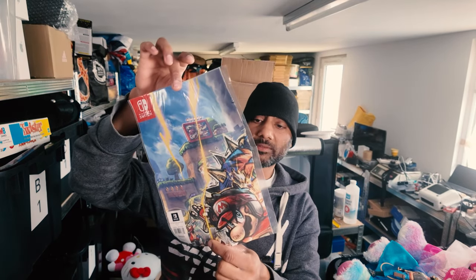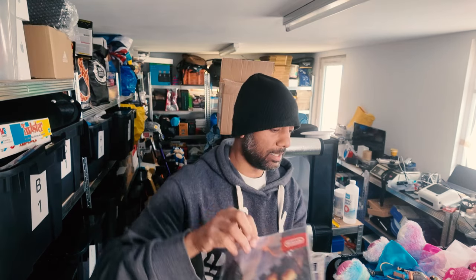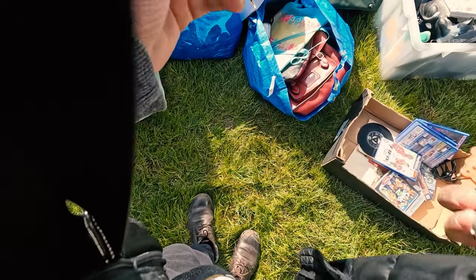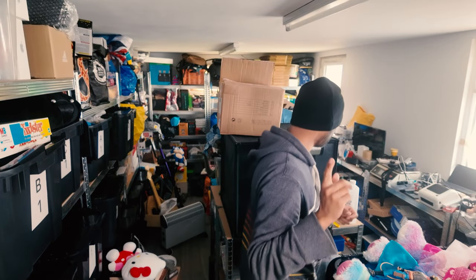I just realized that looks quite cool from the artwork, the Switch one. I might open that up and put it in my shed. 2 quid. 2 quid. Couple more items.